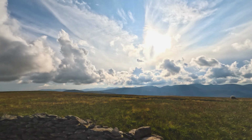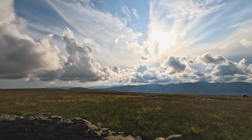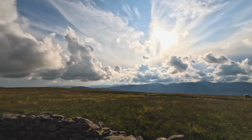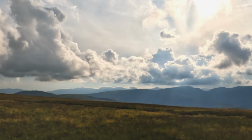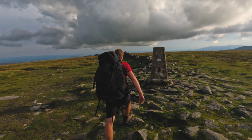Some really dramatic clouds over there in the distance. And I'm pretty sure that is over to where we were maybe going to camp, which is kind of over near Great Gable, Green Gable. Looks really good though. It would be amazing to be on one of those hills looking over that.